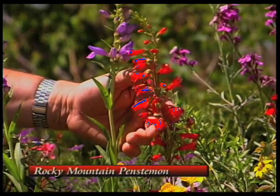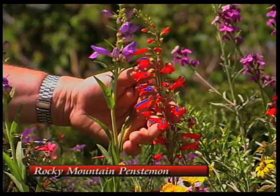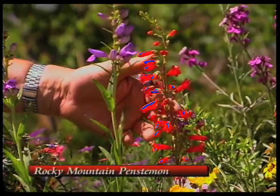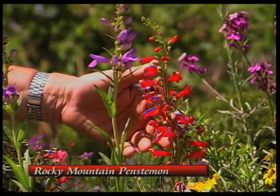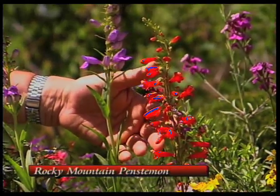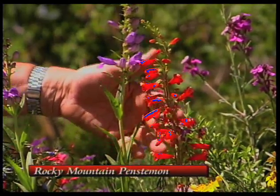But one thing about the reds, hummingbirds love red. That's what you're telling me. And so this is a good way to attract hummingbirds. And this blooms early in the season. So as the hummingbirds are moving back into the area, we've got a food supply, a pretty food supply waiting for them. So they'll come in pretty quickly.